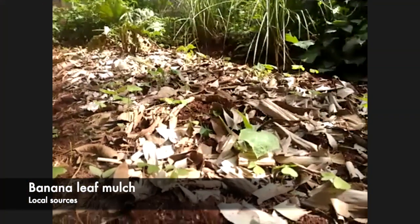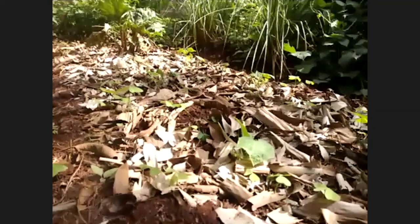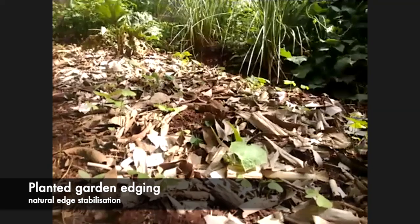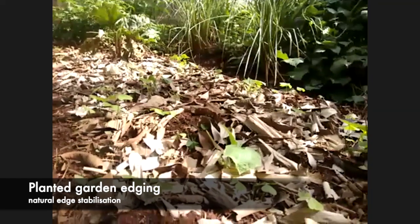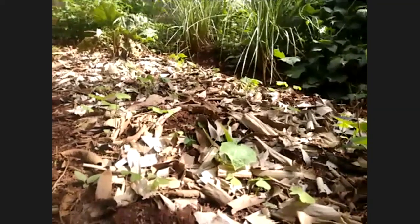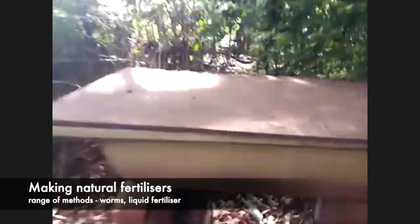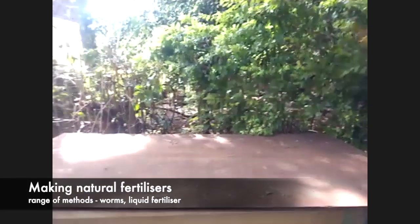Here you see a typical bed. We just started with cucumber. And we also planted a lot of seeds on the edge to actually stabilize the edges, because when it rains, it really rains heavily here, and we need to stabilize the edges, otherwise we're losing the soil. Another strategy we use is producing our own fertilizers. So we have different fertilizers.